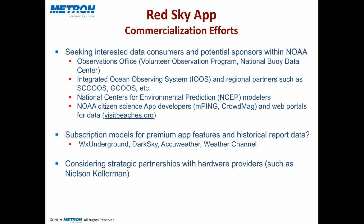So that's difficult. Metron isn't a company that does a lot of selling of things. We do more consulting and services. So we've been working as hard as we can to try to understand the market and how we stand out in that market. And then finally, we've been talking to hardware providers such as Nielsen Kellerman, the company that makes the Kestrel, talking about doing partnerships with them, maybe bundling our software with their handheld weather stations and taking some sort of a cut from their sale.